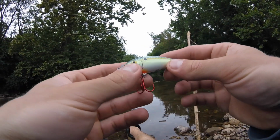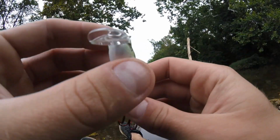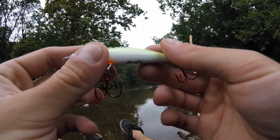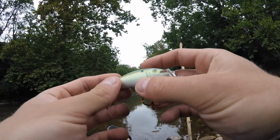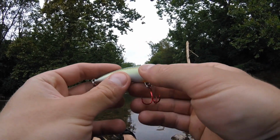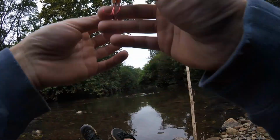Real dope little crankbait. You fish this in the shallows. The colors are really nice. Bagley does a real good quality job of painting this balsa. And this balsa is also awesome in the water. Neutrally buoyant, so it doesn't sink or float. It'll hold its position in the water a little better than a super fast sinking or floating crankbait.